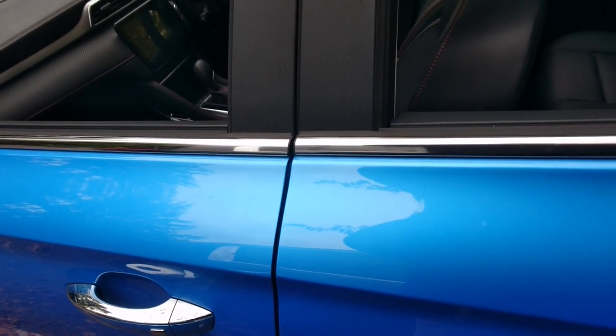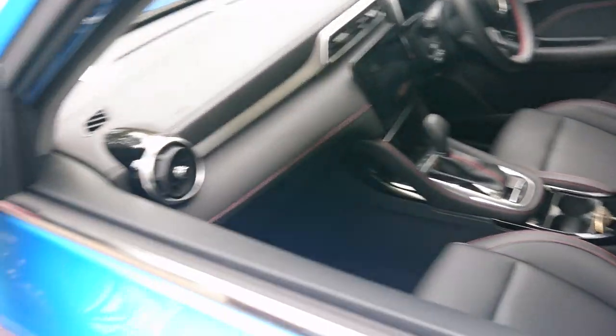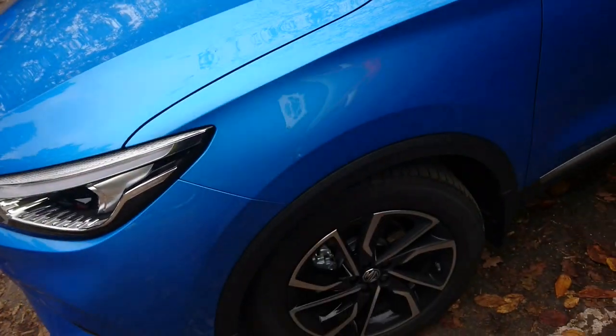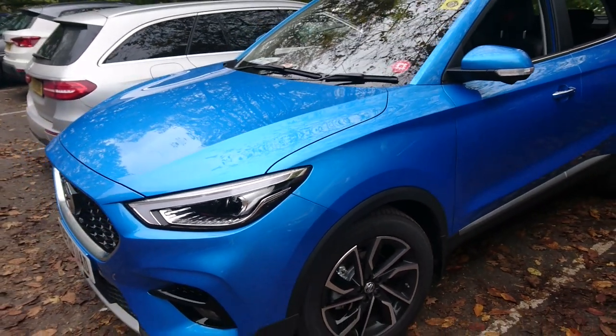this car, in this colour, is about £21,000 with the automatic gearbox and this Battersea Blue paintwork. Compare that with a Volkswagen T-Cross or something like a Skoda Kamiq, and it's thousands of pounds cheaper.